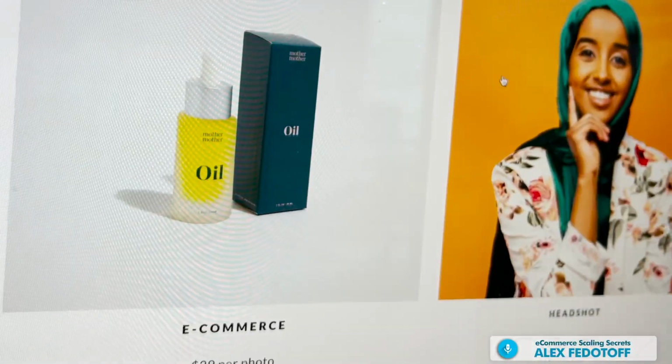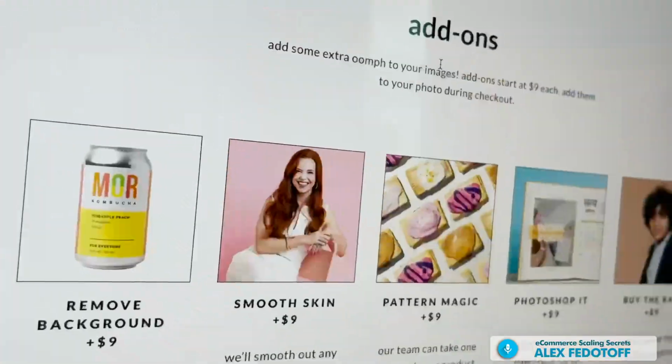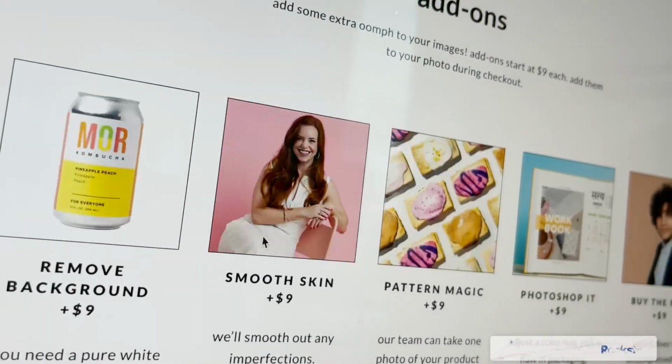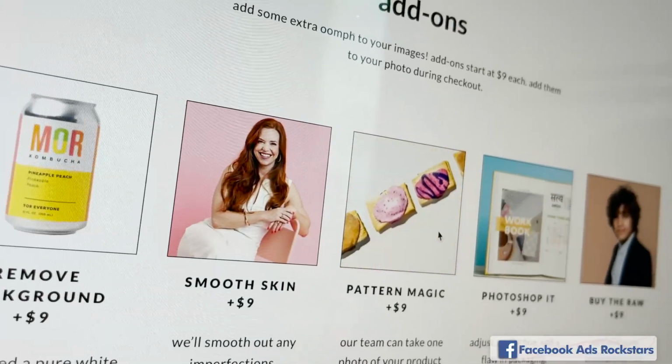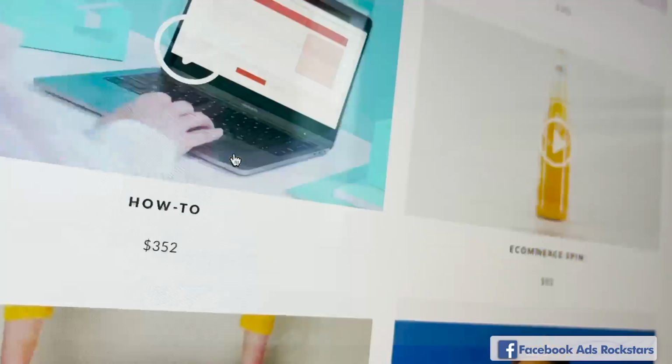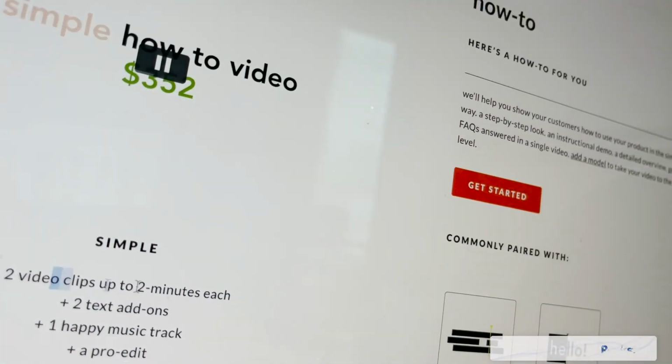You can add a model, right? They have different models if you want. You can remove the background. You can make the skin perfect. You can do different patterns. You can basically Photoshop. There is a lot, for example, 2 video clips up to 2 minutes each.